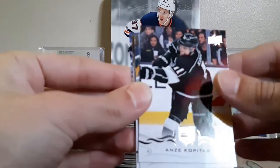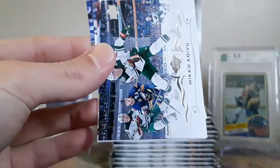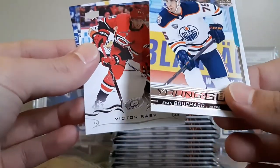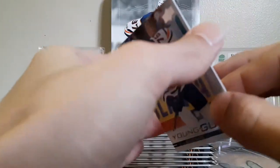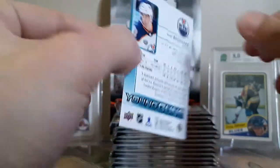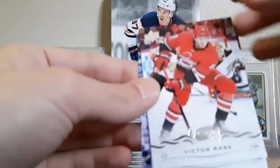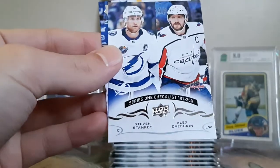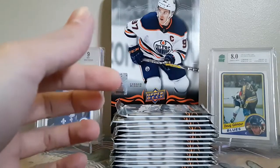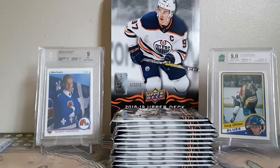Next pack, we got Anze Kopitar, Justin Schultz, Erik Haula, Mikko Koivu, and a Young Guns of Evan Bouchard. Evan Bouchard, Young Guns. And then we got Victor Rask, Checklist of Stamkos and Ovechkin, and Ryan Nugent-Hopkins. I think we're just about at the halfway point.